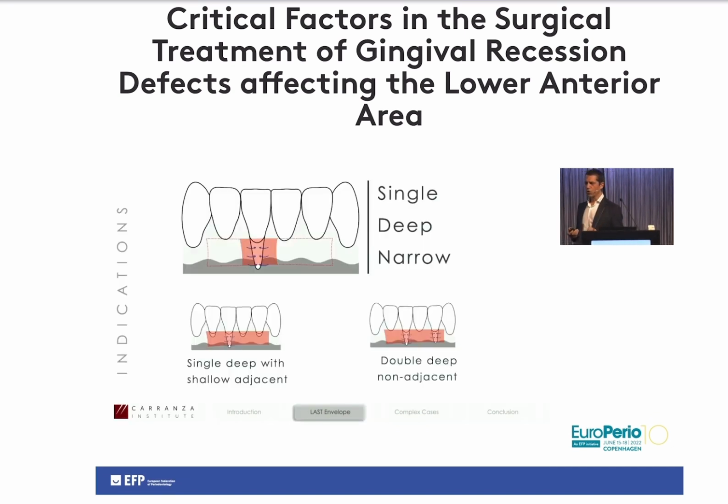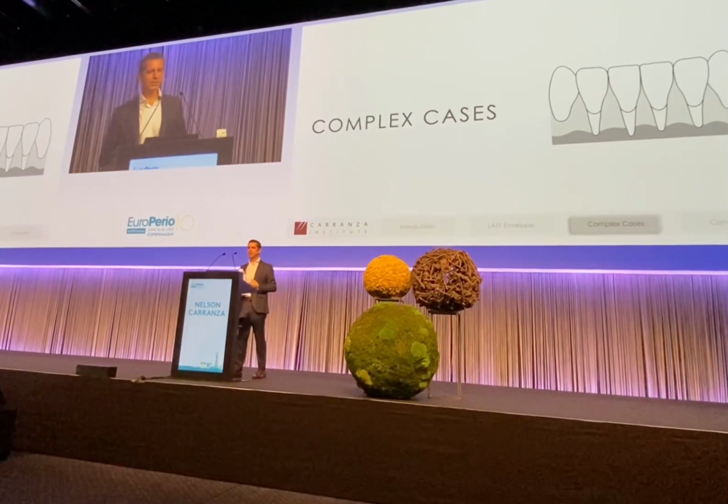So the indications for the last envelope and also for the last tunnel is single, deep and narrow. These are the cases where these surgeries thrive. And when I mean deep, I mean at least 4 millimeters, 4, 5, 6 millimeters, 10 millimeters, doesn't matter how far it goes. The technique really, really works. There are some variations you can use for other cases. Another thing I like about this technique is you can use it as site-specific and just have a small graft for 1 tooth or 2 teeth, or maybe just use a larger graft and do more like an area specific approach.